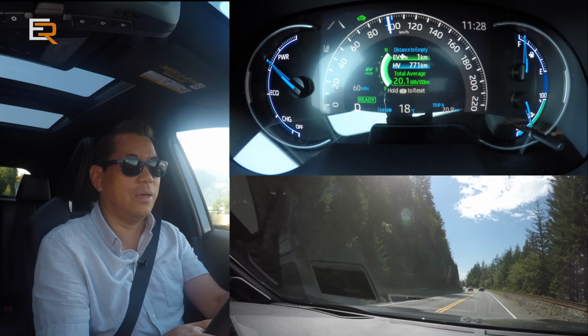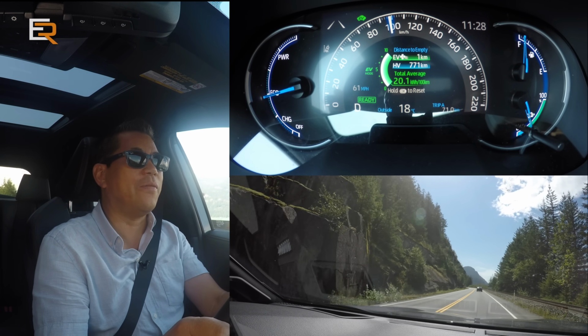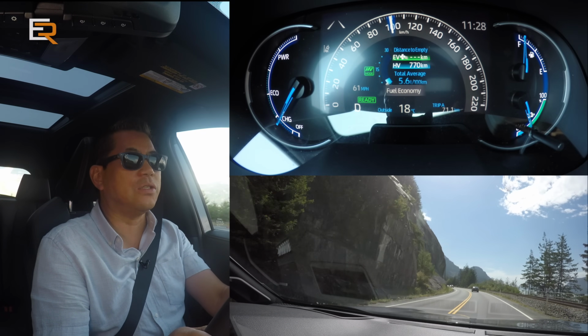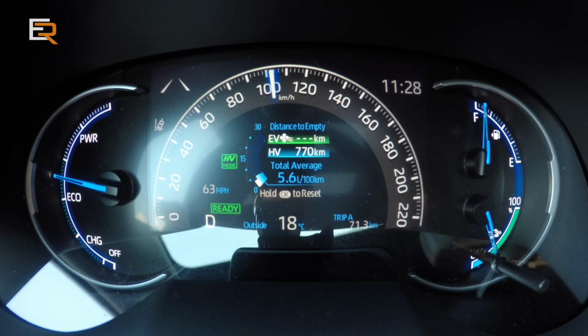Do some passing here. I'm not babying this at all, by the way, just driving normal. 71K, there we go. EV is off, so we hit 71 kilometers. Now the gasoline engine has turned on, yet it doesn't feel any different.